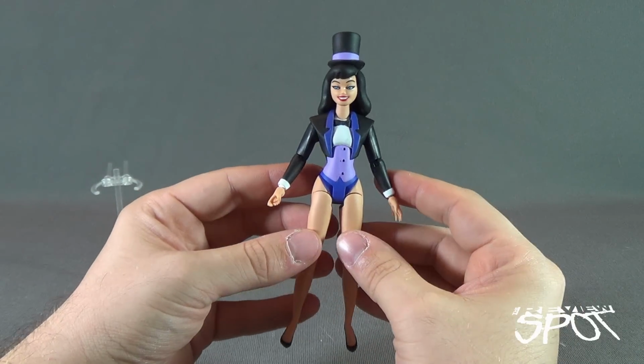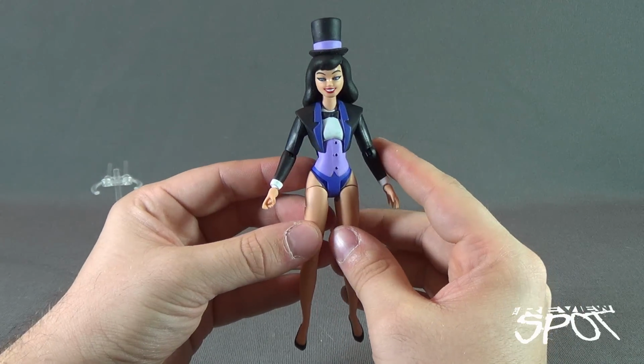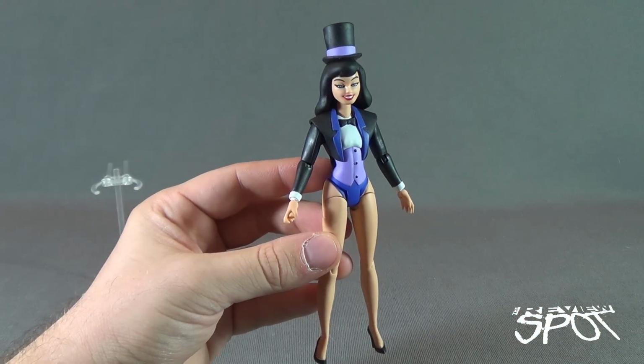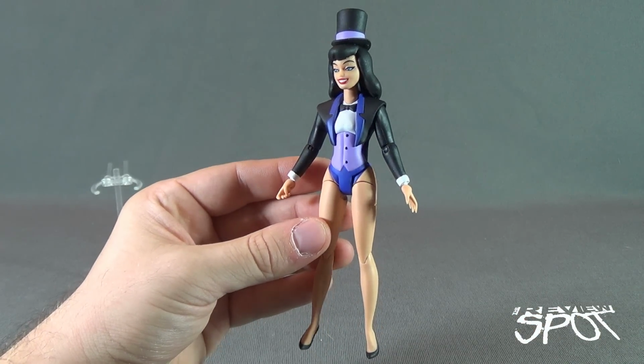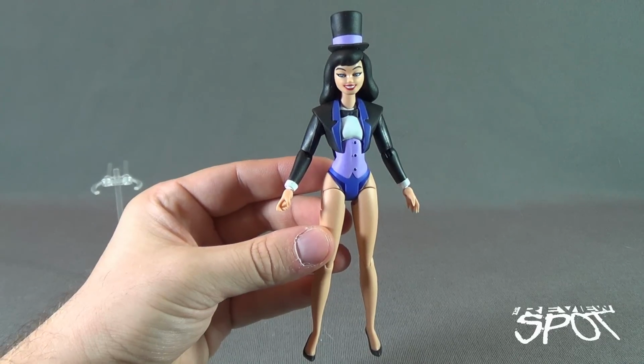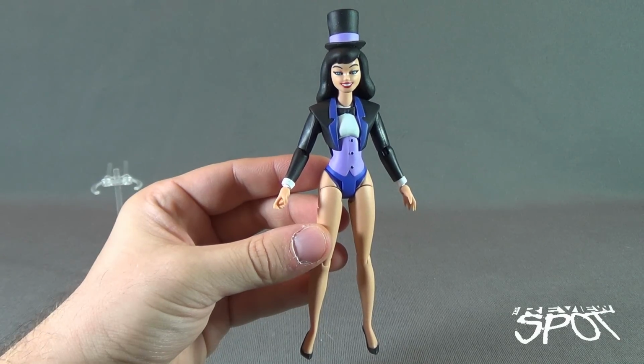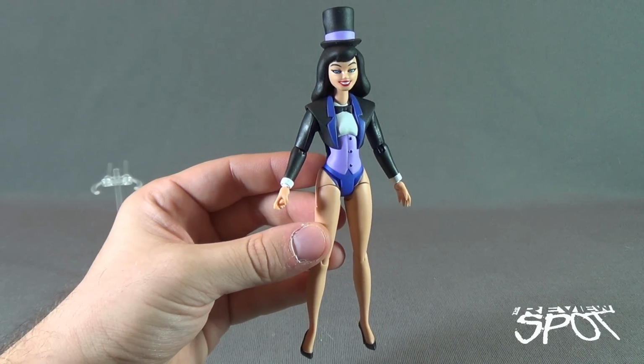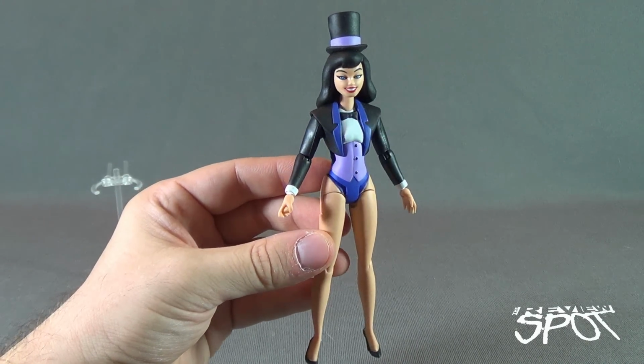The figure as a whole isn't bad. I'm just going to say it isn't bad. It's not spectacular. It's not going to break the internet, but it's not bad. Today's toy spot, we were having a look at the Batman the Animated Series. I believe this was figure number 25. This was Zatanna from the Batman animated line.